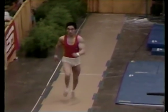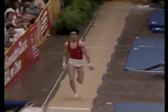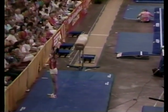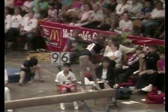And here's the second vault again. It's a one-arm double side flip. You see, he just tucks his legs and straddles them. It's tough to land that way, though, and it must be hard on your knees sometimes, too.